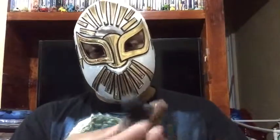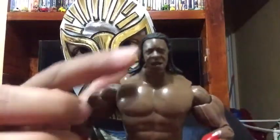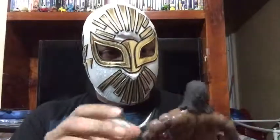Then I have the five-time WCW champion, Booker T. I don't know if this is King Booker, but the likeness of Booker T is really cool. This actually looks like Booker T, even though, again, it's not one of these basic figures, but he looks like Booker T, has the dreadlocks and everything. So, Booker T.